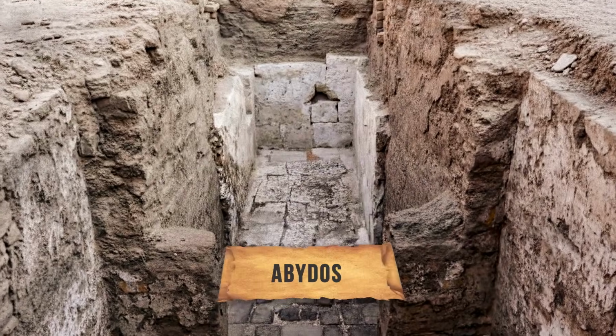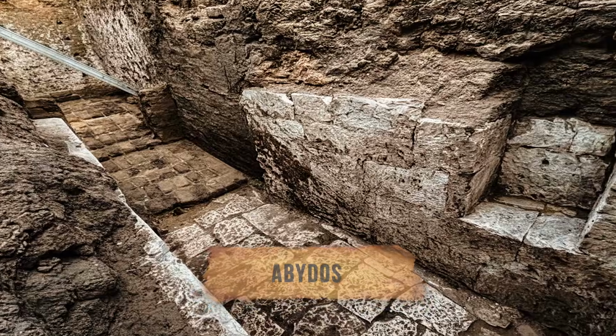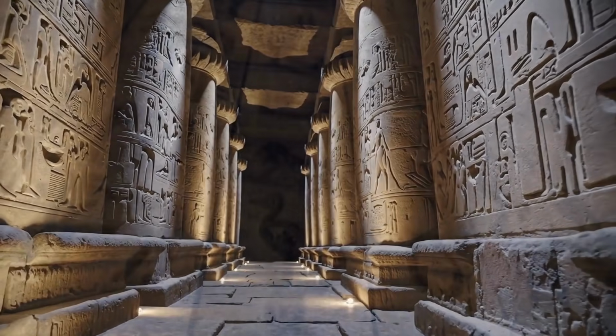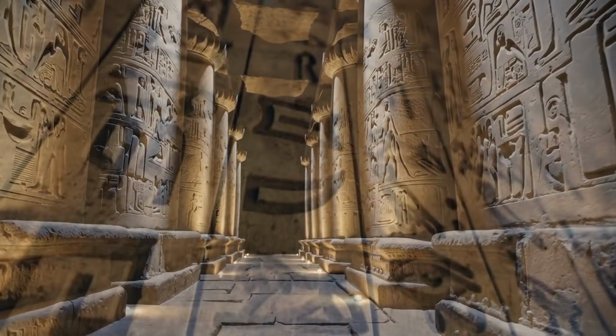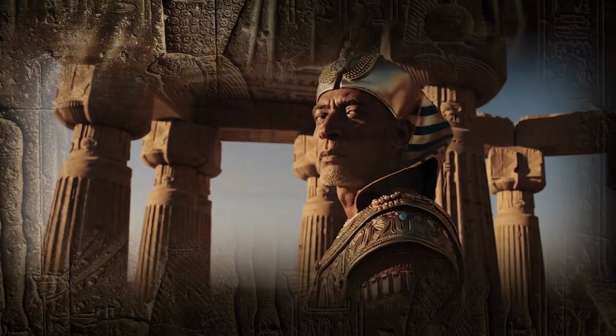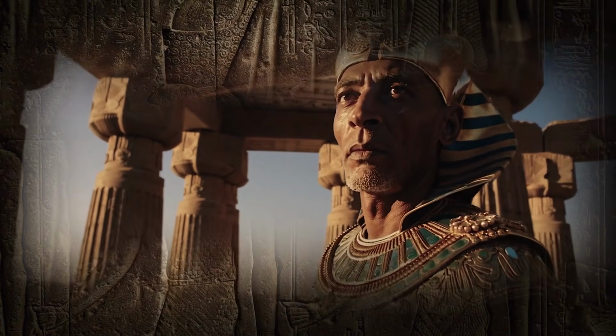In Abydos, archaeologists just uncovered a 3,600-year-old royal tomb. It's huge! It has golden hieroglyphs of deities covering the entrance, but the pharaoh's name? It's not there. It's missing. Who was this ruler? And what new chapter could this open in Egypt's story?